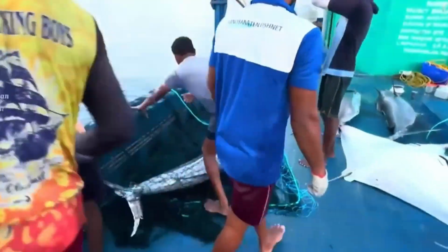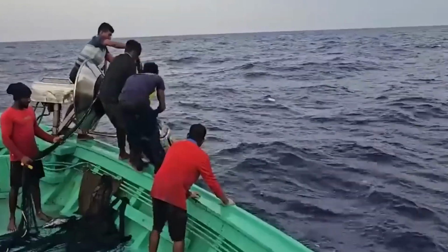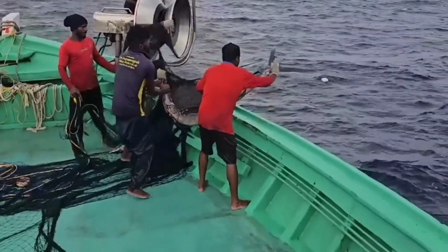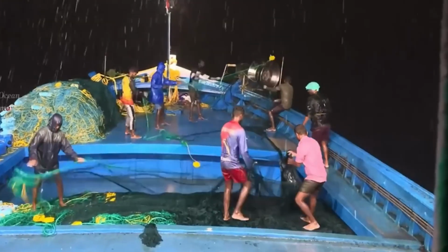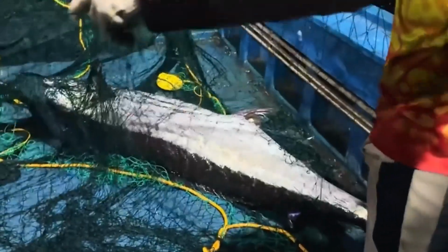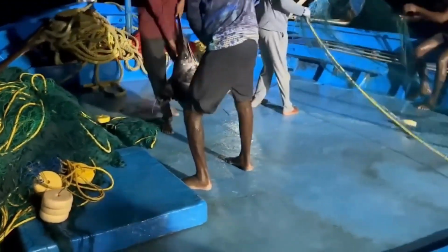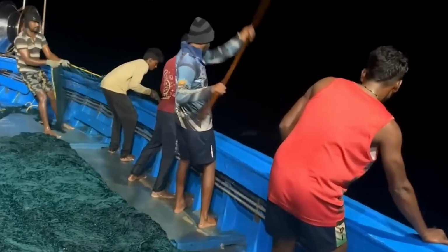12. Legendary tuna fishing locations around the world. 12.1. Nova Scotia, Canada, the land of giants. Off the coast of Nova Scotia, Canada, some of the world's largest bluefin tuna have been caught. These frigid waters are home to tuna that can exceed 1,400 pounds, making it a prime destination for serious anglers.